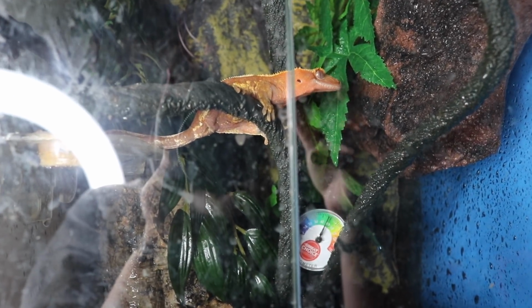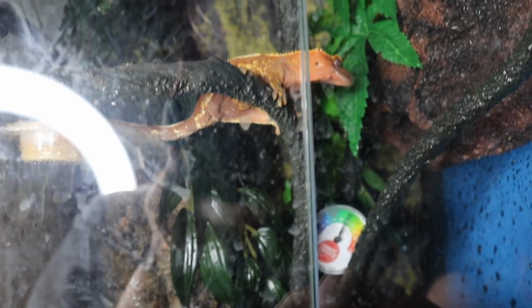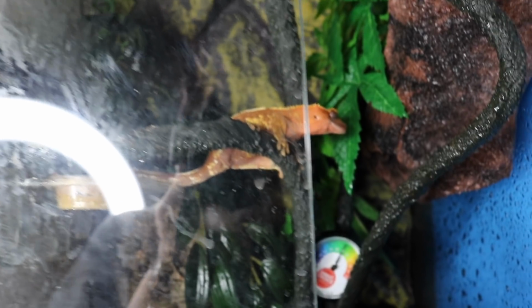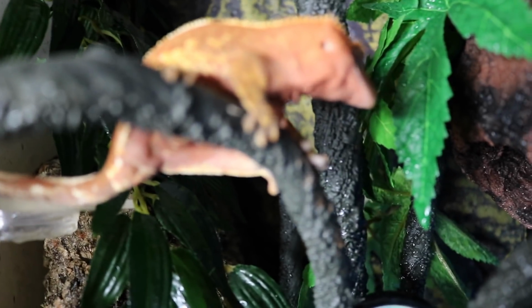And now we'll move on to Harper. Harper is my Crested Gecko. She is getting pretty big, so she's going to be upgraded into her skyscraper pretty soon. Right now she's in a 12 by 12 by 18 because she was a little baby when I got her, but she'll be going into her adult cage pretty soon.